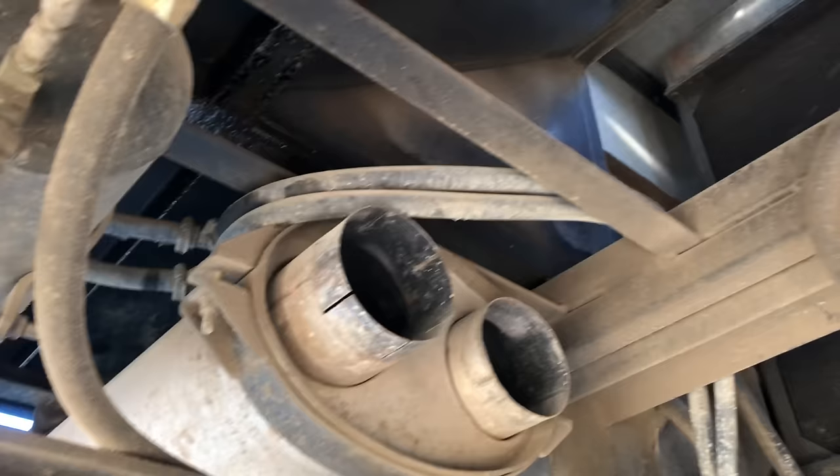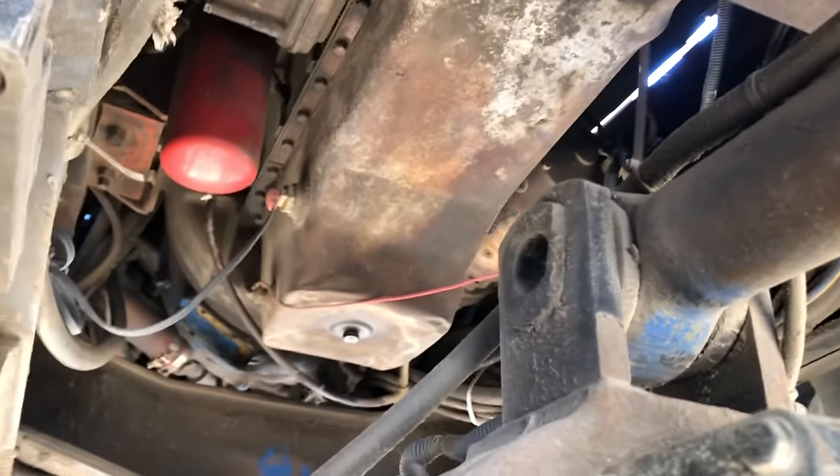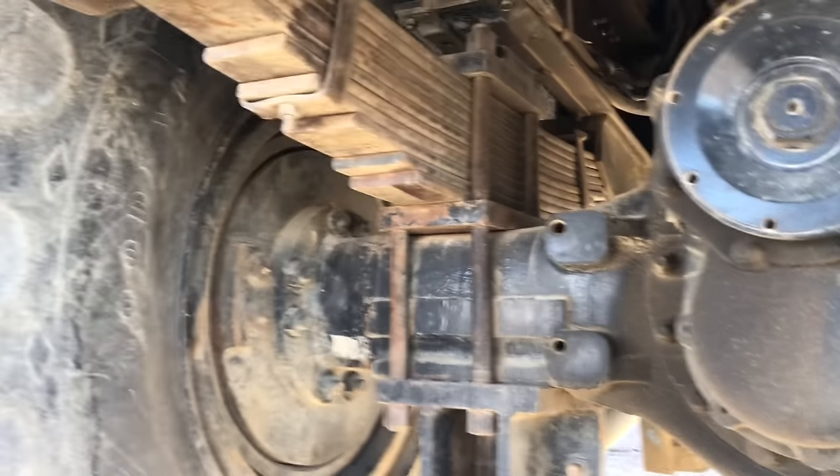Well, that's interesting. What, did they delete this thing? That stack of leaves. This thing must ride just minty. The engine looks small in a truck this big. Right on.